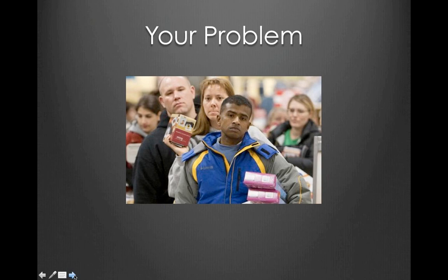All right, so here's your problem. Your employees are manually processing credit cards or payments every single day from your customers, and it's costing a fortune for you, and it's taking up a lot of time.